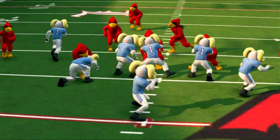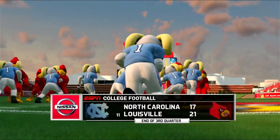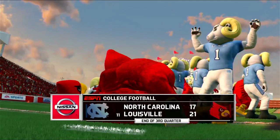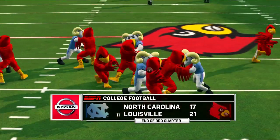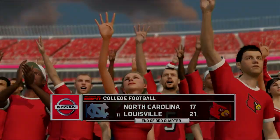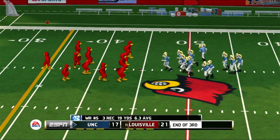End of the third, and we've got a tight one. Louisville up by four. Back to the action here. Tight ball game in the fourth quarter.